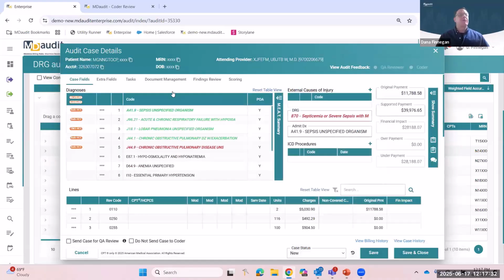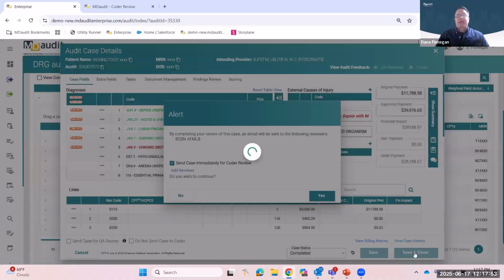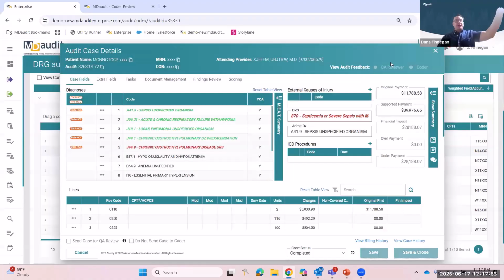So really at the end of the day, we've gone in and agreed with some stuff that was coded, and we've disagreed with a couple of things in red. So now I'm going to take this and I'm going to put it from a new status into a completed status. And you're going to see I get a pop-up that says, hey, do you want to send this to the coder to do a review or a rebuttal? And I'm going to say yes. And we're going to save and close this and really get out of it.